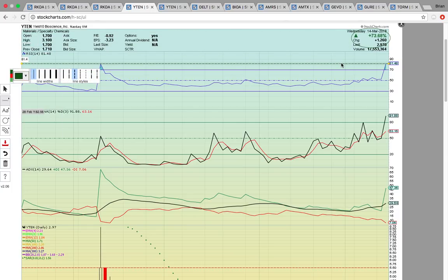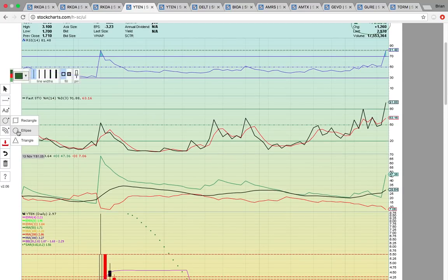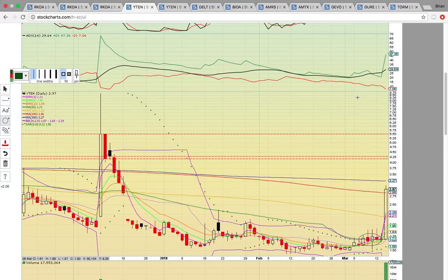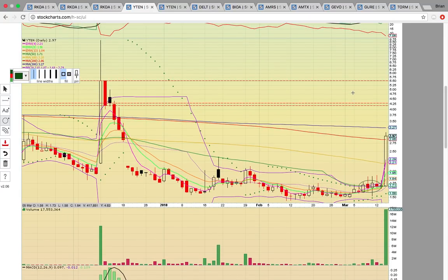Check out the RSI. It is hitting a previous level where it's topped out in the past. So yeah, keep that in mind. It's very frothy on RSI. And now you have Fasto at 91. This hasn't been above 80 on Fasto in a very long time. And when you see a stock that gets above what we call the power zone on both indicators, that signals that this could be temporarily overbought. It is signaling temporarily overbought.